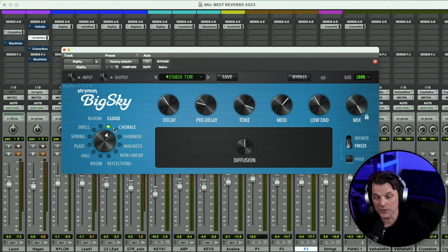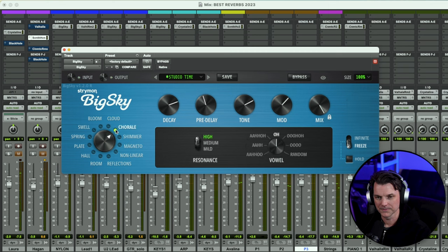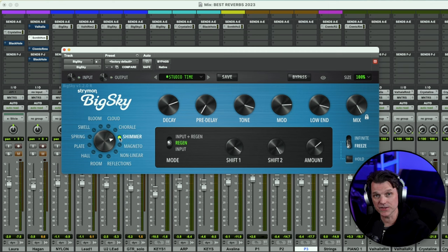Let me also show you the cloud effect. So I love those effects, especially the shimmer. Now you can throw the shimmer on anything, and I particularly have been using it on keys and on strings, and you can just dial it in just perfectly to add this overall ethereal shimmer. So I'm super psyched about this plugin. I'm so happy that Strymon finally decided to make a plugin of this amazing guitar pedal.